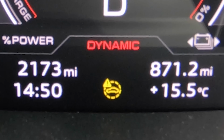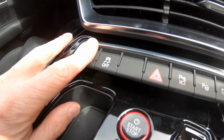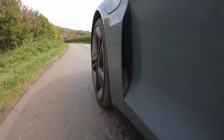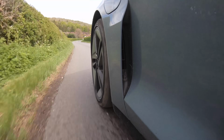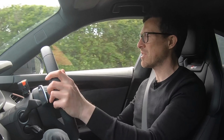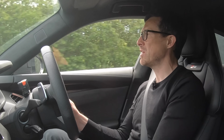I've got the car in dynamic mode, and it feels as firmly set up as the Taycan in normal mode. So if I go and put this into comfort setting, it should be, yeah, there we go. Notice it feels softer than the Taycan. It's just ironing out the bumps in this road. It's quite a bumpy road, this. It's doing a better job than the Taycan at just smoothing things out. It's a bit more relaxing. The steering as well, it's lighter, it's easier, it's more cruisy, less sporty.